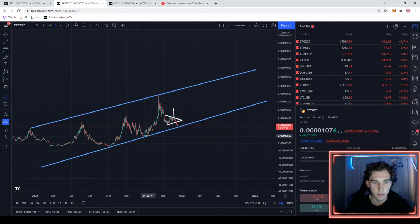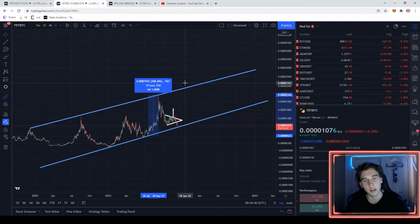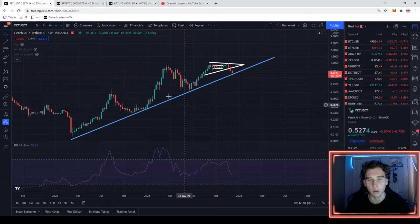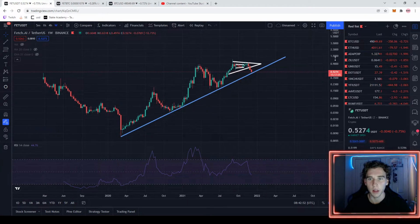If we look at this here, from this bottom, it was 50 days. A 300% move in 50 days, 53 days. It's not a large amount of time. It's less than 2 months. That'd be a good move for any coin, really. And so that could be what we see here. We could see that play out.